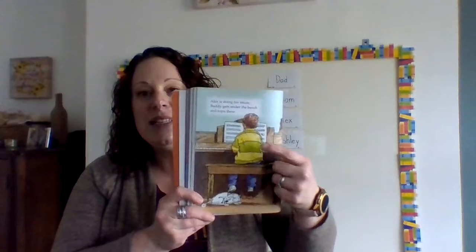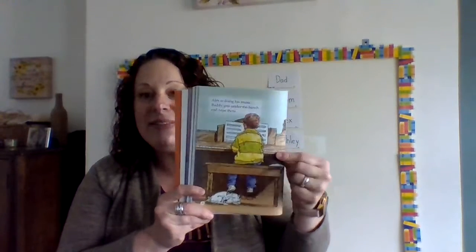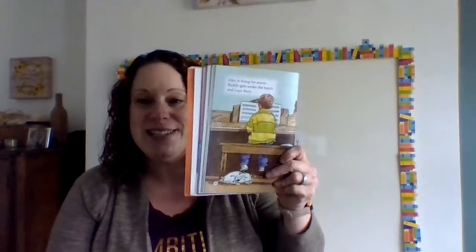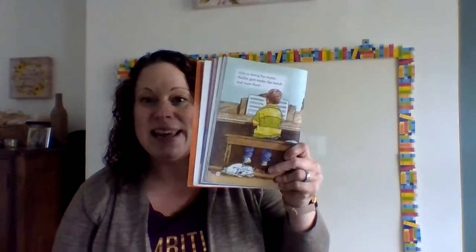Okay, so this is Alex sitting, and where's he sitting? At the piano. Very good. And who's sleeping under his feet? There's Buddy. Mrs. Connor's getting so confused.